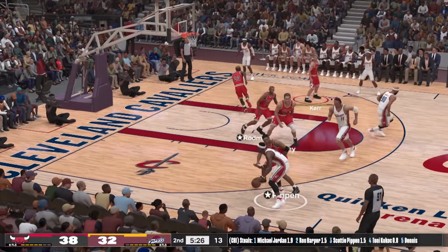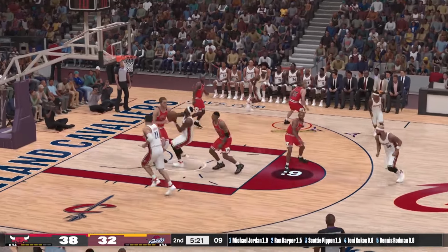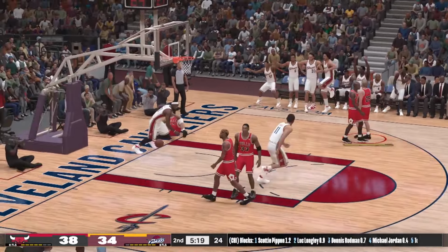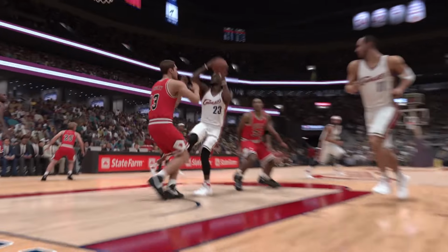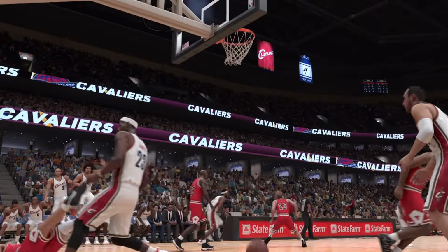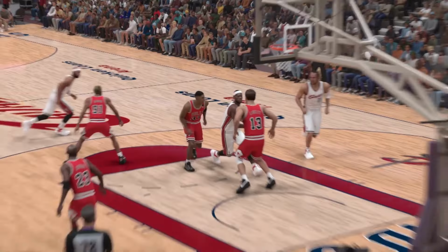Now, here is James. They set the pick. Ooh, LeBron with the slam! Man, I like seeing LeBron throw it down, especially when he decides to do it with a little flavor. And that was our AT&T 5G Slam Cam, bringing you the sauce.